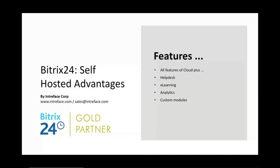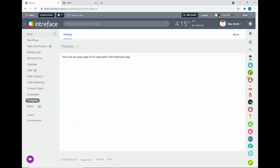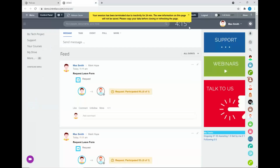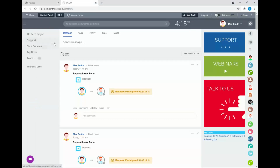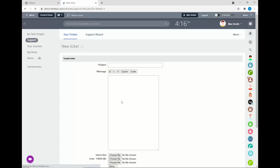Okay, so let's just have a quick look at some of those features in more detail. So first of all, we mentioned the help desk system. So what we can have access to here is the support area. Within here, you can invite your customers and they can come in and create their own support tickets that you then manage through your support team.